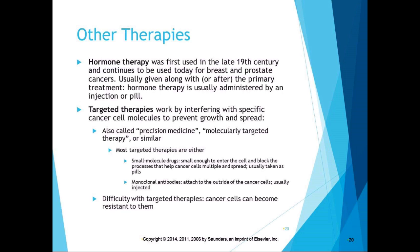Targeted therapies work by interfering with specific cancer cell molecules to prevent growth and spread. Sometimes it's called precision medicine or molecularly targeted therapy. Most of them are small molecule drugs, small enough to enter the cell and block the processes that the cancer cells use to multiply and spread. And they're usually taken as pills.